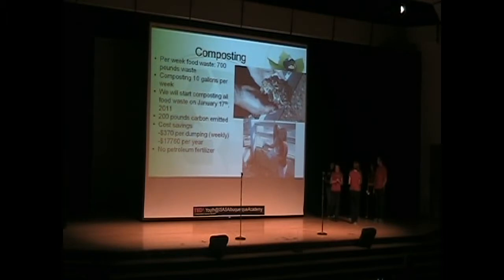Okay, so currently on our campus, we're wasting 700 pounds of food waste each week, but we're only composting about 10 gallons of this. Because we waste this much food, we emit 200 pounds of carbon into the atmosphere each week. We also spend $700,000 per year on transportation of our food waste from our campus to the landfill.